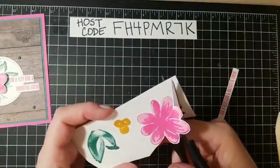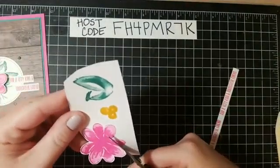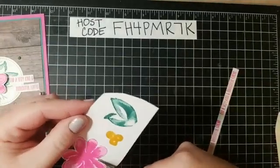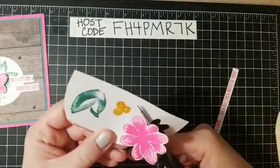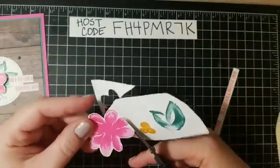And around the flower and the leaf, I'm leaving a little white border. And then around that bumblebee center, I'm going to cut right up against the bumblebee center. Okay. So almost done with the flower.